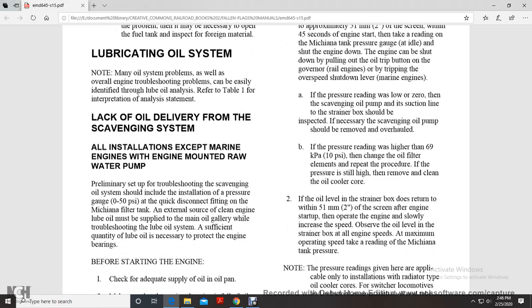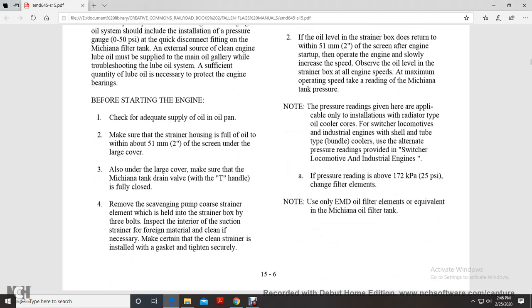The preliminary setup of the troubleshooting of the scavenging oil system should include the installation of a pressure gauge, 0 to 50 psi, with a quick disconnect fitting on the machine filter tank. An external source for cleaning the engine and lube oil must be supplied to the main oil gallery while troubleshooting the lube oil system. Sufficient quantity of lube oil is necessary to protect the engine and the bearings. Before starting the engine, check for an adequate supply of oil in the oil pan.